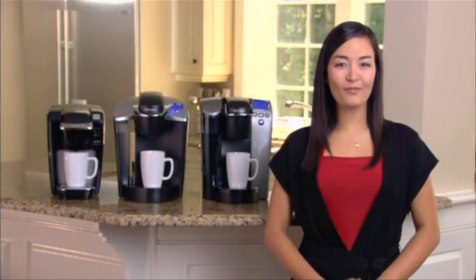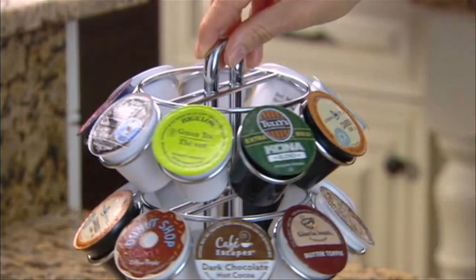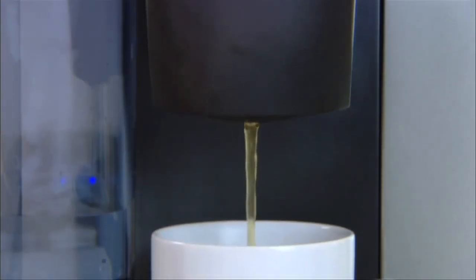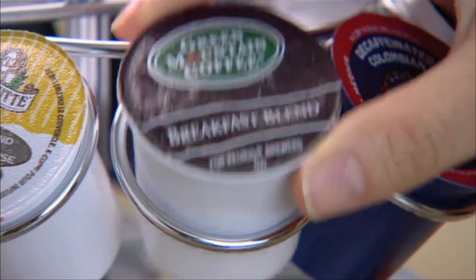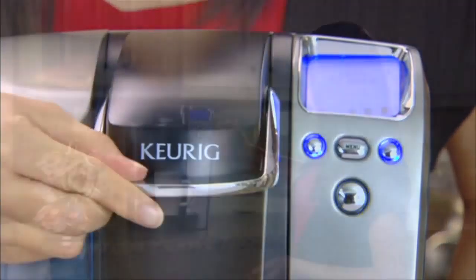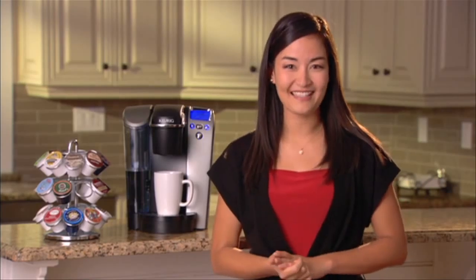Making a single cup of coffee with Keurig is as simple as three words. Choose, brew, and enjoy. With Keurig, you get the perfect cup of coffee every time. Here's how. Select one of our K-cups to place in the brewer. Then, lift the handle and place your K-cup inside. Press the brew button. In less than a minute, you'll have the perfect cup.